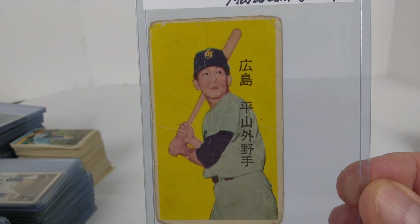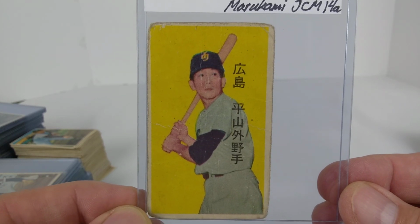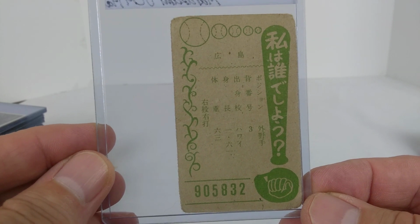Fibber Hirayama from Fresno, California. There he is with the Carp. This is a bat on right version, green back.